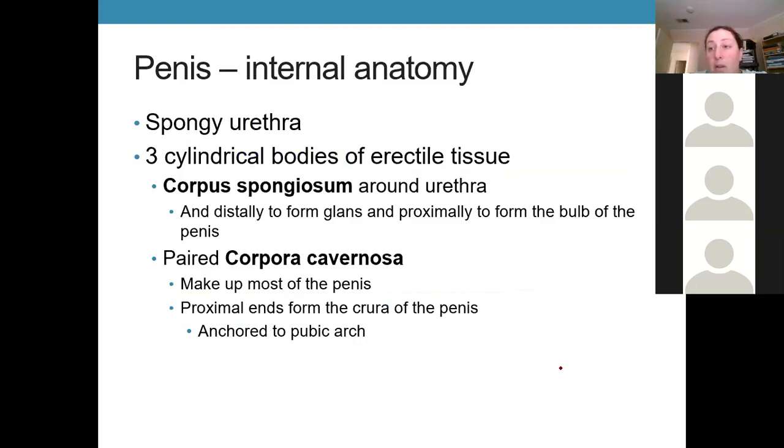All right, so internal anatomy of the penis is important for its function. So obviously the spongy urethra is running through there. And then there are 3 cylindrical bodies of erectile tissue. Erectile tissue is basically just a bunch of venous sinuses that can hold blood, okay?